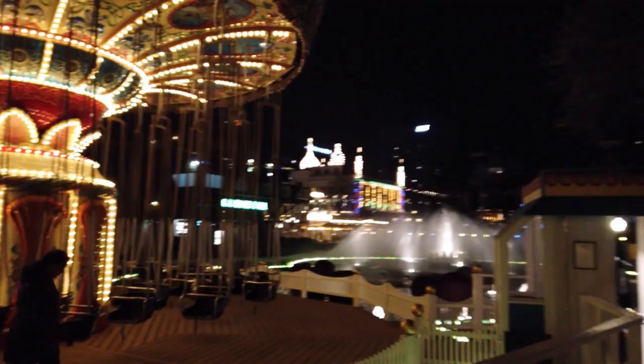So now, it's 11:45. Ooh, bright. And we're going on this gorgeous looking chair swing, overlooking the fountains, and just everything else that's amazing around here. Alright, let's get on.